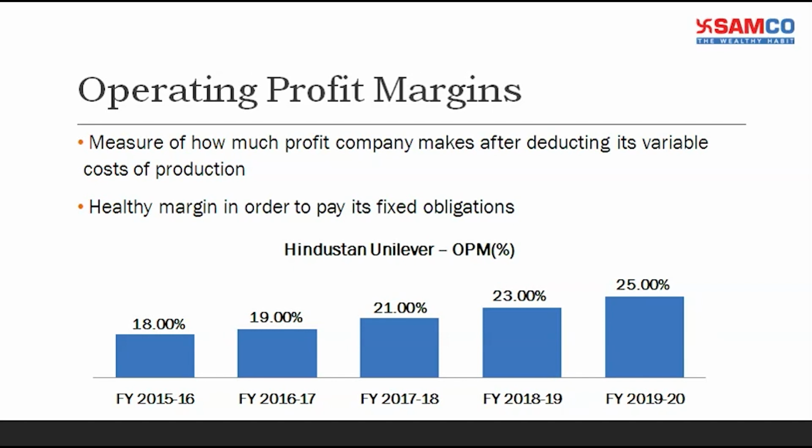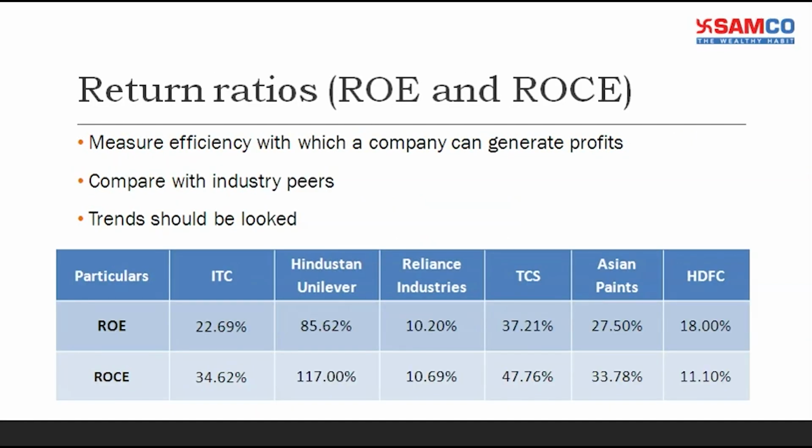Now, Hindustan Unilever has consistent operating margins from over the past 5 years and currently stands at 25%. Now moving on to return ratios such as ROE and ROCE. Both these ratios are used to measure the efficiency with which a company can generate profits.